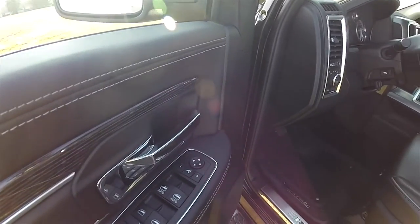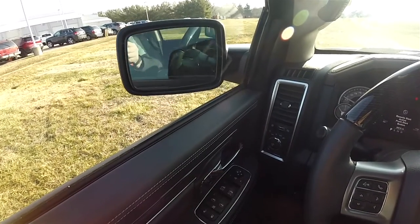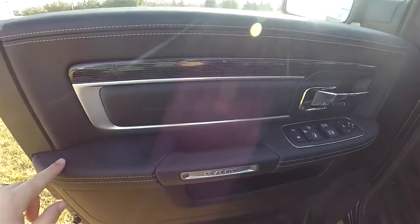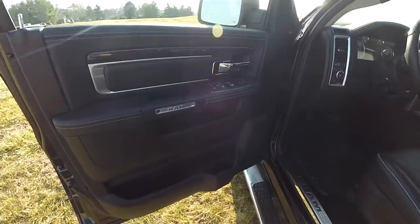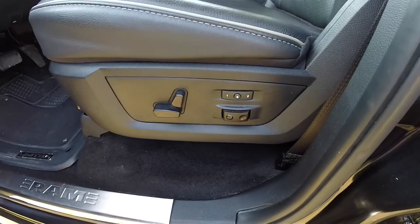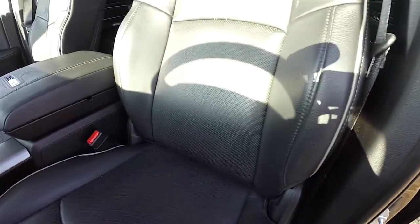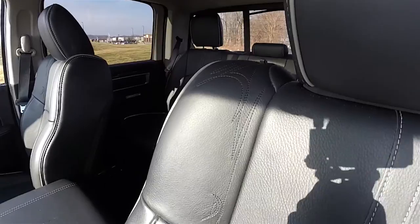And inside we have power heated, power fold-away mirrors. Power windows and power door locks. We've also got the premium door trim with stitched leather accents, straight grain wood trim, stitched filigree. We do have 8-way power driver and passenger seat with 2-way adjustable lumbar support, 2 driver memory, the very nice and high quality Natura Plus leather with the light gray stone stitching, perforated inserts. Of course you've also got the stitched filigree.